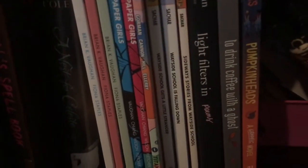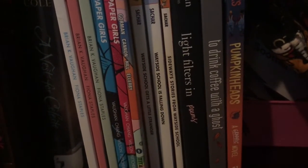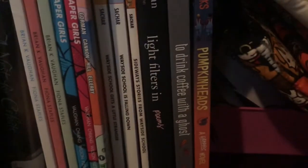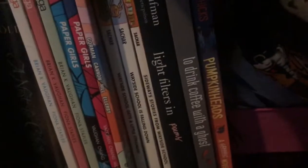But anyways, the last book I have here is Pumpkinheads by Rainbow Rowell. I don't know anything about it. I just got it because I liked the cover, and because it's a graphic novel. The artwork in there is really cute, and I just loved it. I just love the cover.